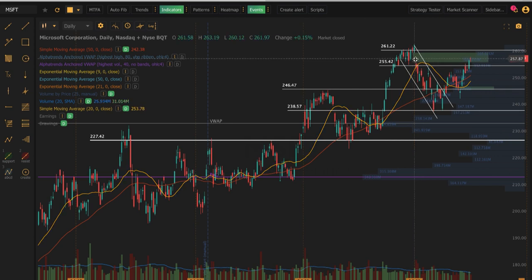Originally, the gap was between 260.12 to 256.54. We closed yesterday on Friday at 257.89, and we had a high of day of 258.49. So I would like to see if we can actually break or close that gap and then break this 261.22 resistance area and then push all-time highs, which we have around 263.19. If we can break those levels, then I'd be watching for 265, maybe even 270.